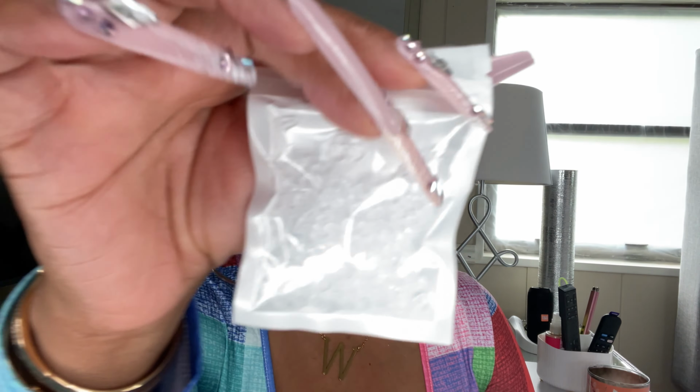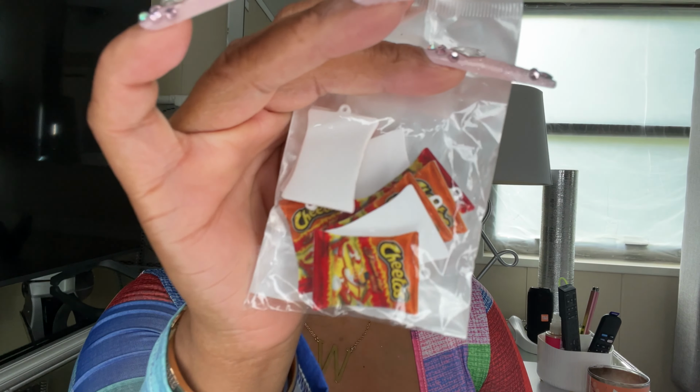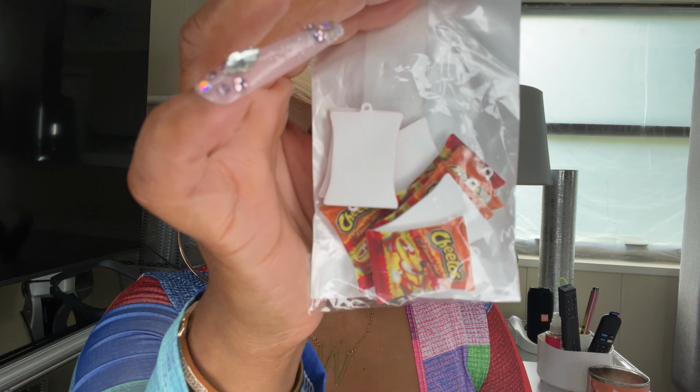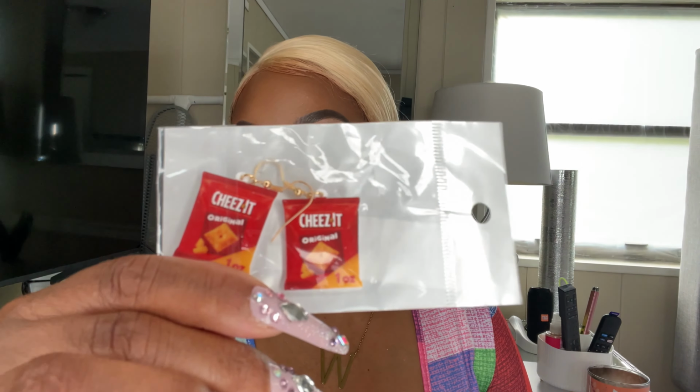Because I got too many of these. So a whole bunch of backs. Those are the little clear backs that you put on the back of the earrings. Got a whole bunch of those because I got a whole bunch of these, but these are just charms that you can make bracelets out of. It got the little Hot Cheetos. How many of you guys on here got kids that love Hot Cheetos? Including yourself, probably. Like, don't play with it. And then I got some more earrings, you guys. I got it in a Cheez It.